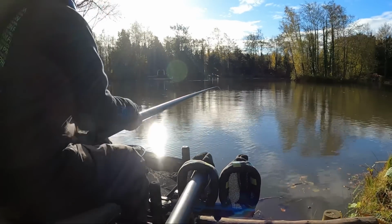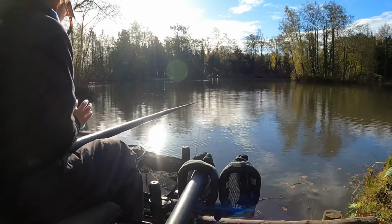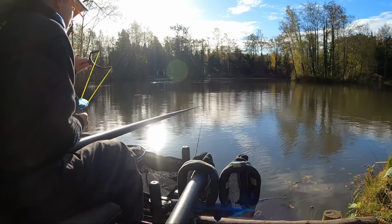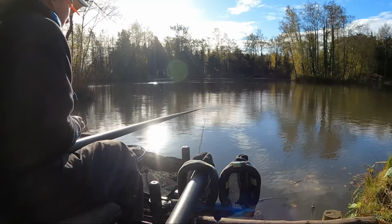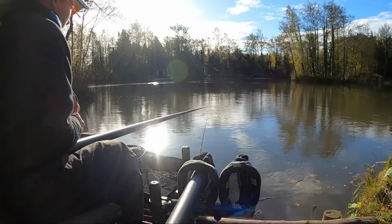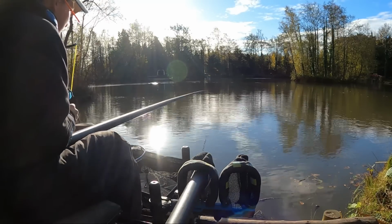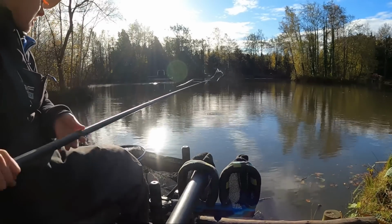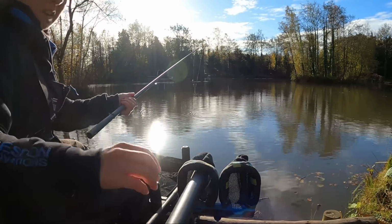And then just strung out shot, holding onto it and just fishing in fruit water. And then as you can see, just loose feeding them maggots all the time. There we go. Oh, that one pinged off. Nobody likes to see that.